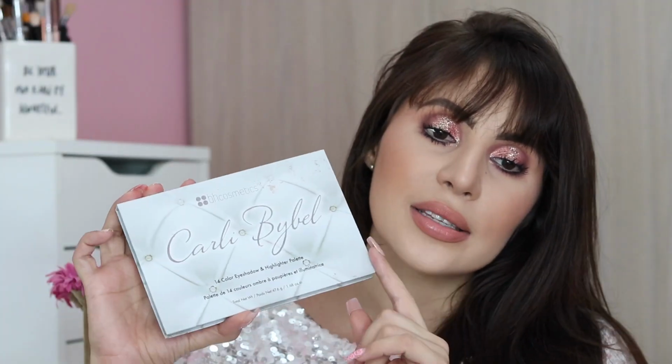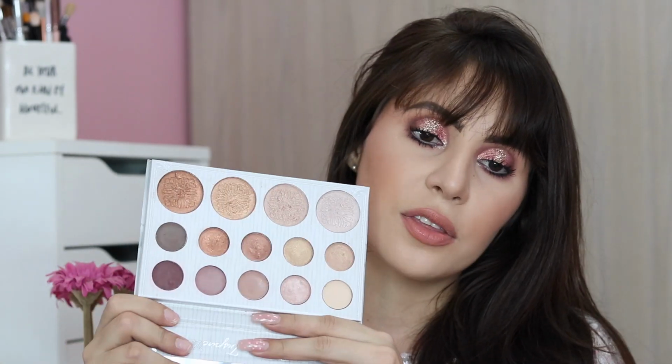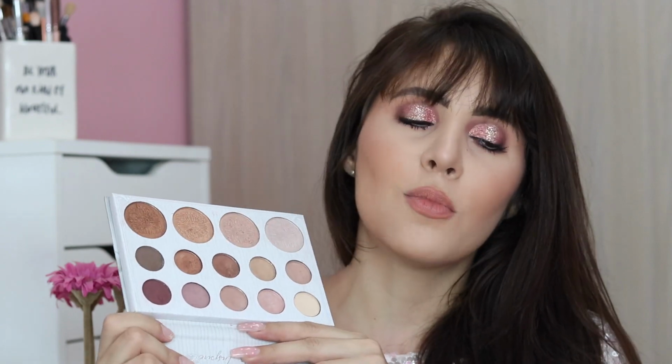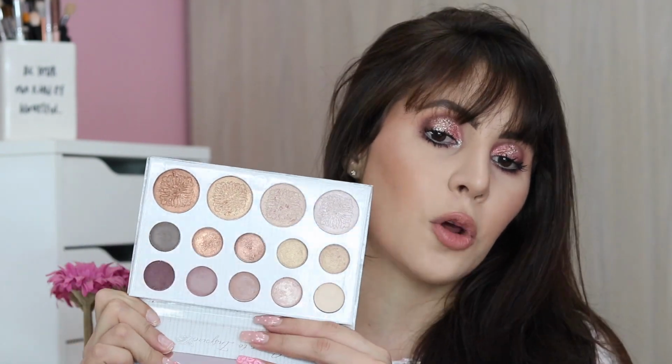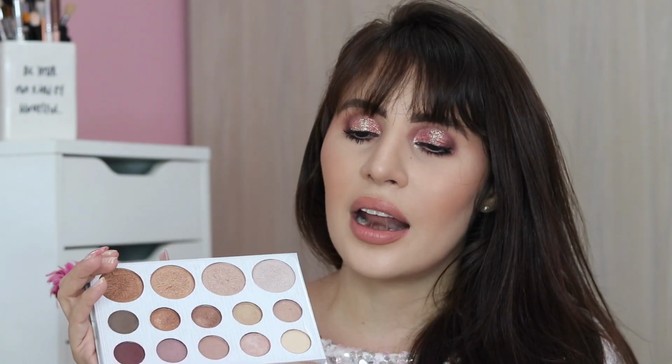And then the last one is the Carli Bybel, the first palette that she released with BH Cosmetics. And I used this more than the other two, but I don't use it anymore. The highlighters are beautiful. I just don't want it to go bad in my collection. I know powders last a long while, and the person that bought it from me is an everyday type of person, so she will for sure make good use out of these for everyday looks, for the office and everything. And then when she wants a nighttime look, she can go for the metallics and the highlighters. So yeah, this is the third palette that I sold today.